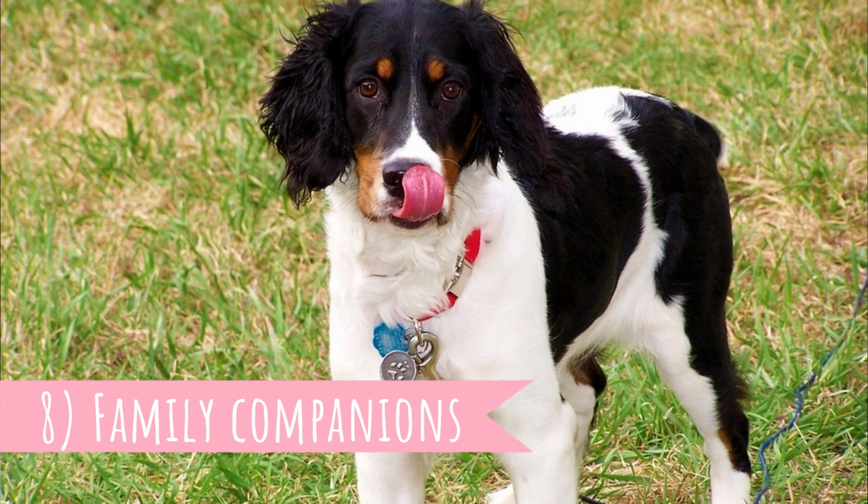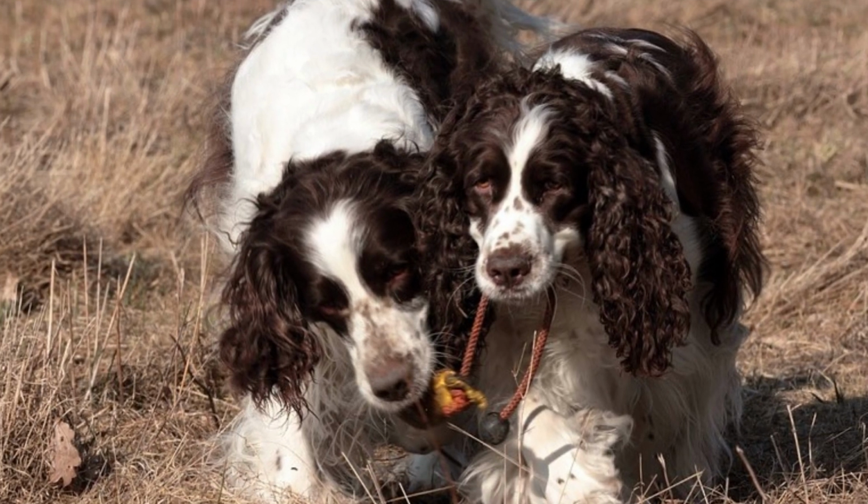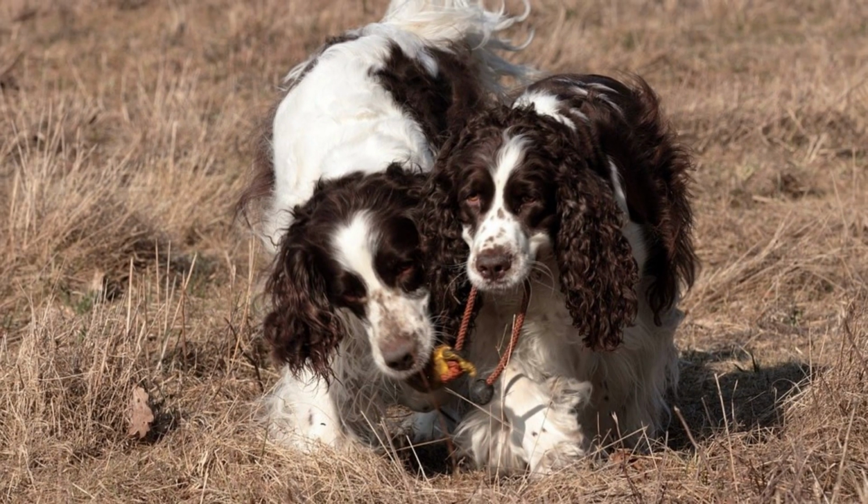English Springer Spaniels make excellent companions for active families. They are friendly, fun-loving, eager to please, quick to learn and willing to obey. They are almost never aggressive. English Springer Spaniels also make good companions for children, especially if they are raised with them.